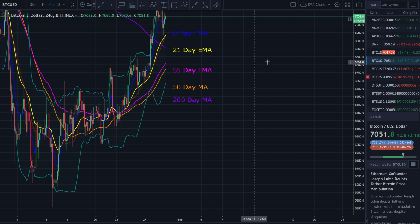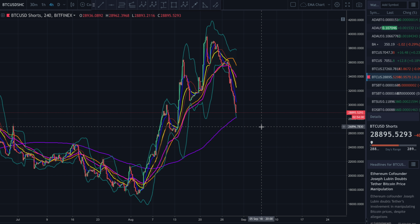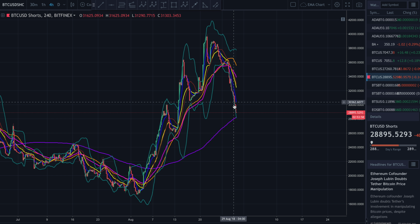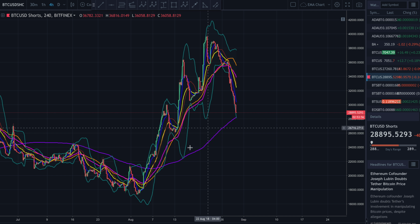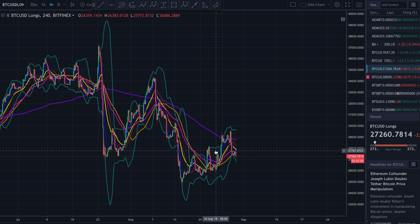Looking at our short positions, one of the things that makes me think that we might be coming close to price collapsing is the fact that shorts are dropping off at such a rapid pace. They are still stacked, but if this continues to drop, and it hasn't happened yet, but if longs start to stack, and right now they're not. Right now they are surprisingly low, and actually it looks like some people are just taking profit, which is very smart. Retail investors are getting a lot smarter.